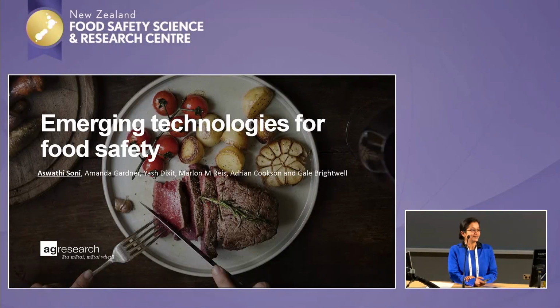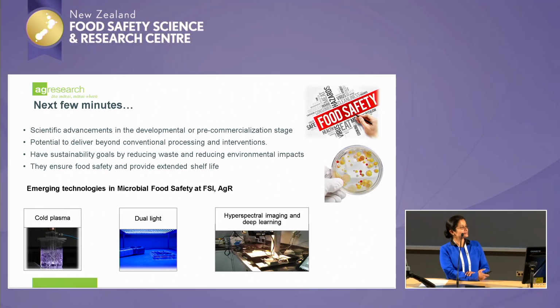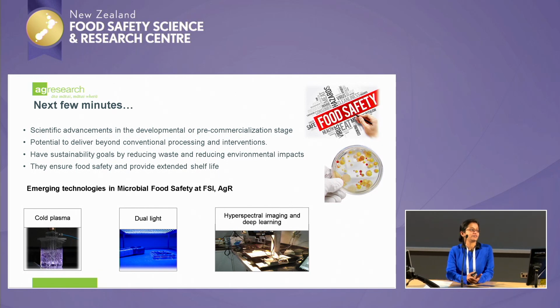Good evening, everyone. So in the next few minutes, we are going to talk about some of the scientific advancements and the emerging technologies that are being developed at AgResearch. For example, cold plasma, dual light treatment, and hyperspectral imaging and deep learning, which is more of a detection technology.